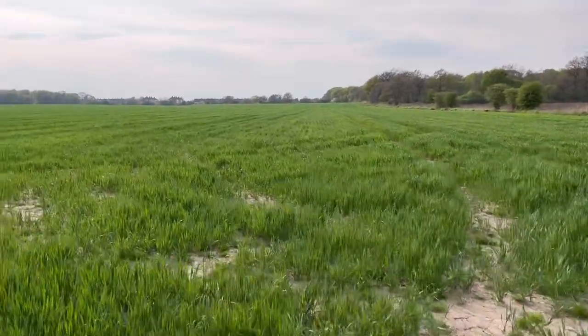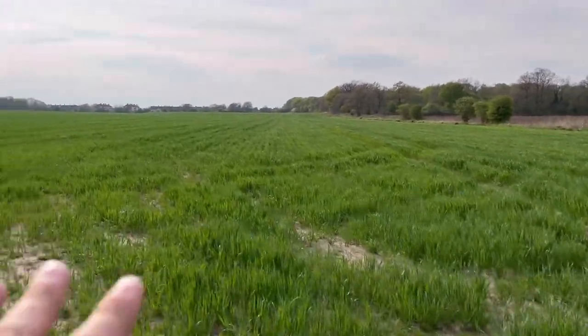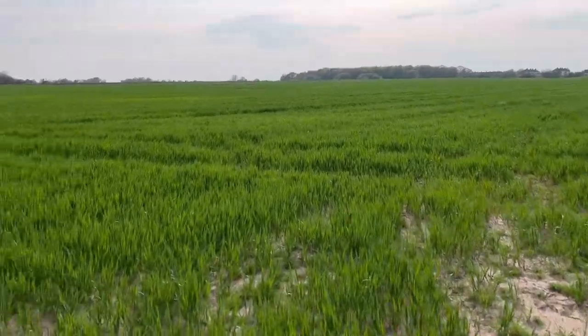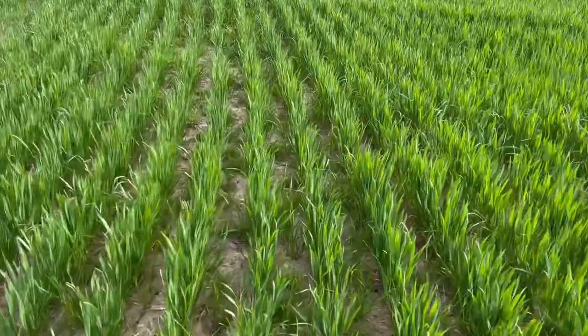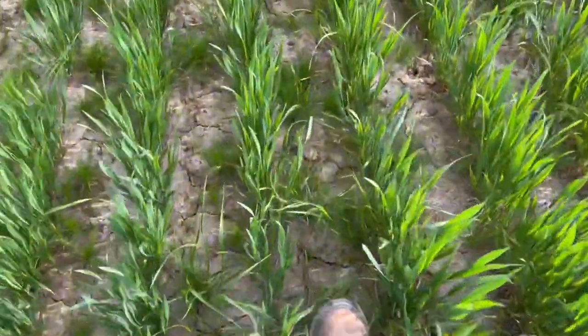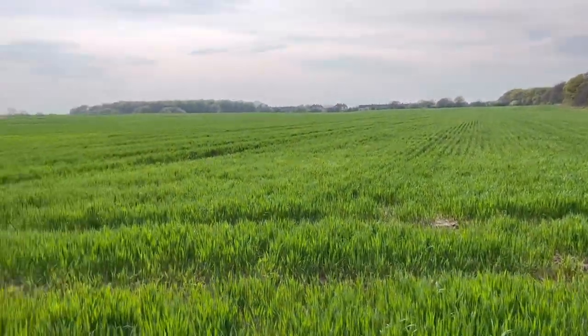This is the wheat that was after last year's potatoes. So they had potatoes on this field last year, and we've sown it quite late, but it looks pretty well. It's got a little bit of grass weeding we need to take out, and a bit of mayweed, daisies, whatever you want to call it. But on the whole, it's not too bad.